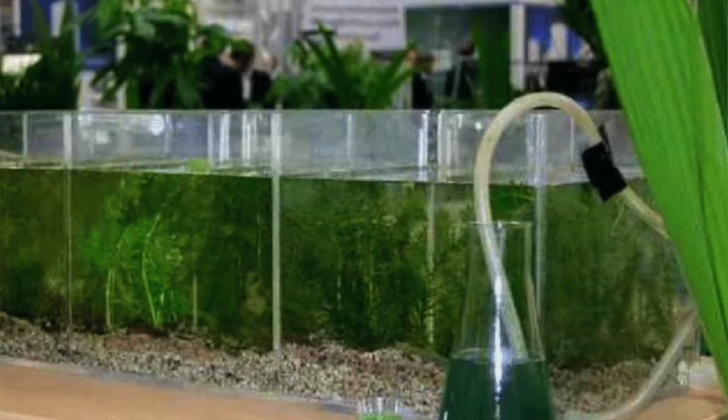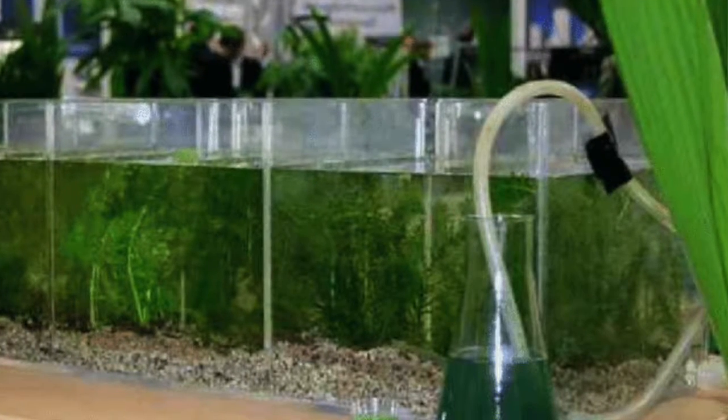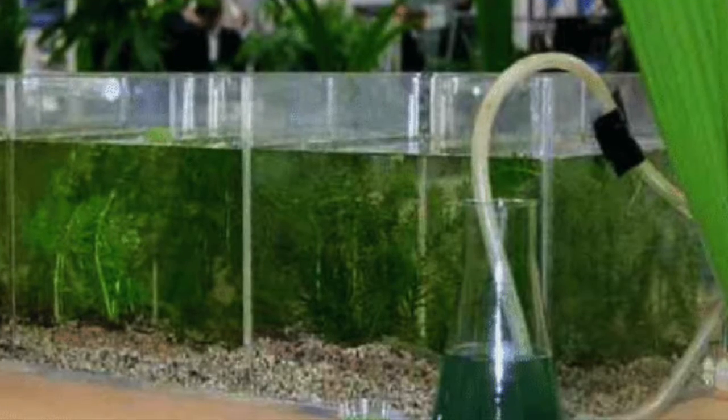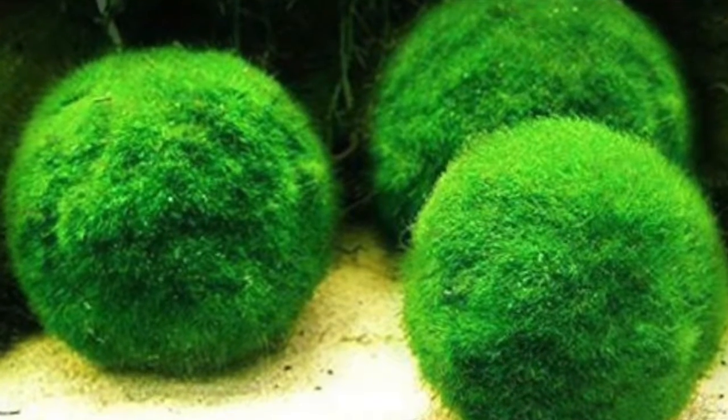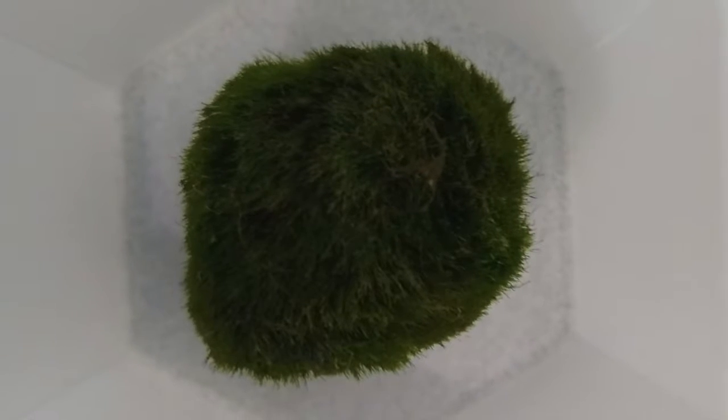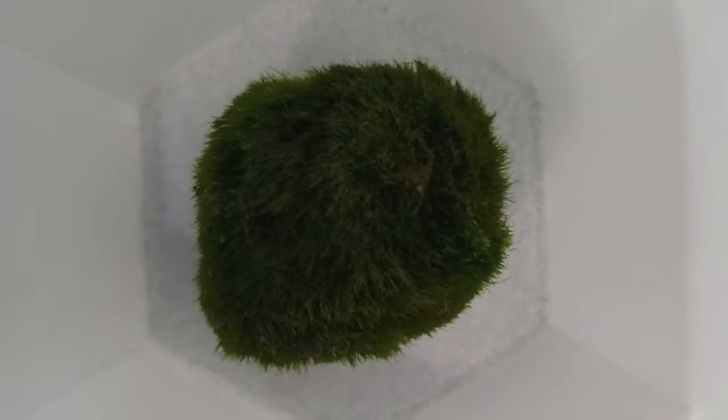Before the water enters the hydroponic system, it gets filtered through what is known as a green liver system. Green liver systems are an application of phytoremediation, or using living plants to filter hazardous contaminants from water. Here we are focusing on Aegagropila linnaei, or the common marimo, to remove the herbicide Roundup.